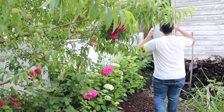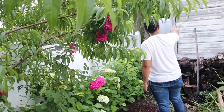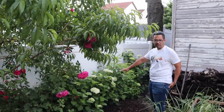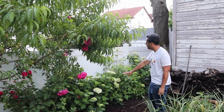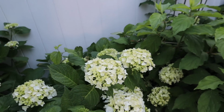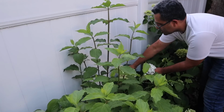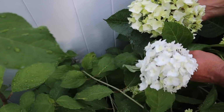This part of my garden is a bit shady because I have the garage here. It gets a couple hours of morning light, and then a little bit of light in the afternoon. So this is all hydrangeas, and they're all white. This one is almost there, and this one too right here. They're really pretty.